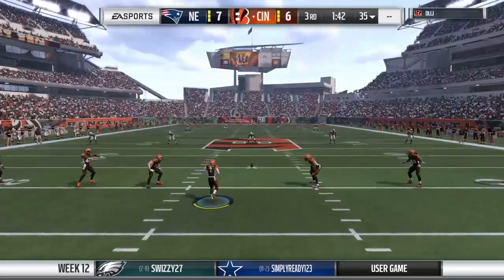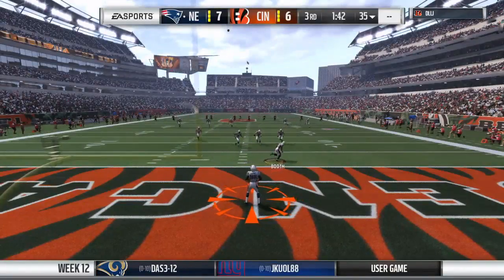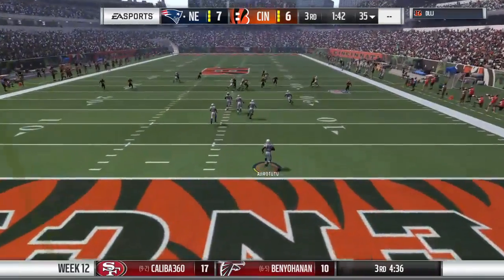Now, after the touchdown, here's Santos to kick this one away. That'll be taken in the end zone.